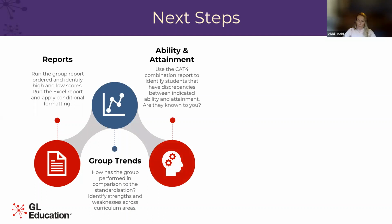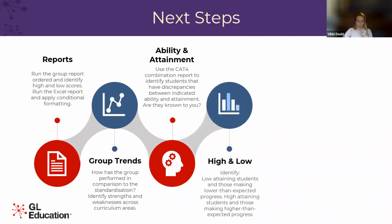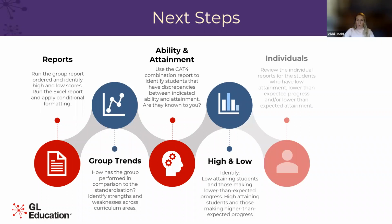Run the combination report if it's available to you and identify students who have a discrepancy between indicated ability and actual attainment. Ask yourself why this may be the case. What do you know about those individual students? Identify those students that have come to your attention from the group and the combination reports and from the Excel report who have been highlighted, perhaps in red, and look for their specific strengths and weaknesses. Generate their individual reports and identify their particular strengths and weaknesses.